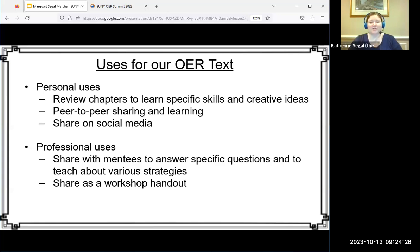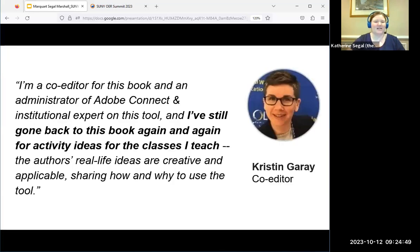And as Matthea mentioned earlier, also using the whole document, the link to the text, as a workshop handout. And again, because it's free, because it's open access, that barrier of cost is out the window. And so we can share freely in all of these different ways and settings. And I think we have a couple of examples on the next slide.